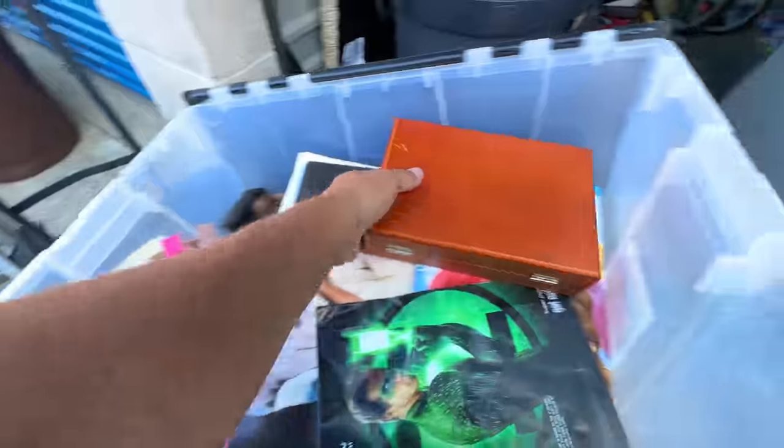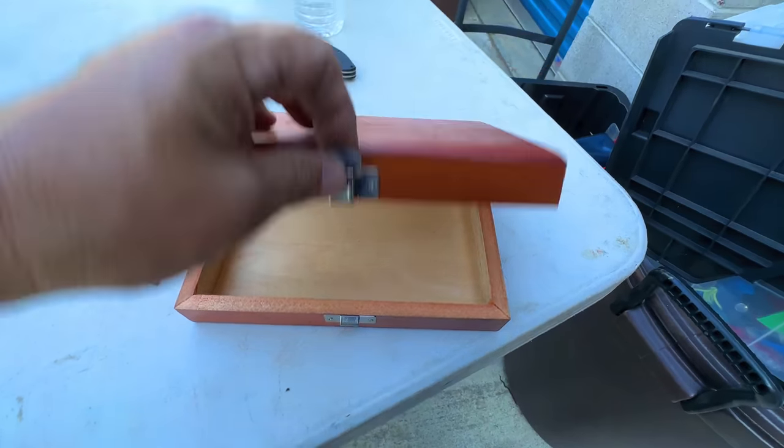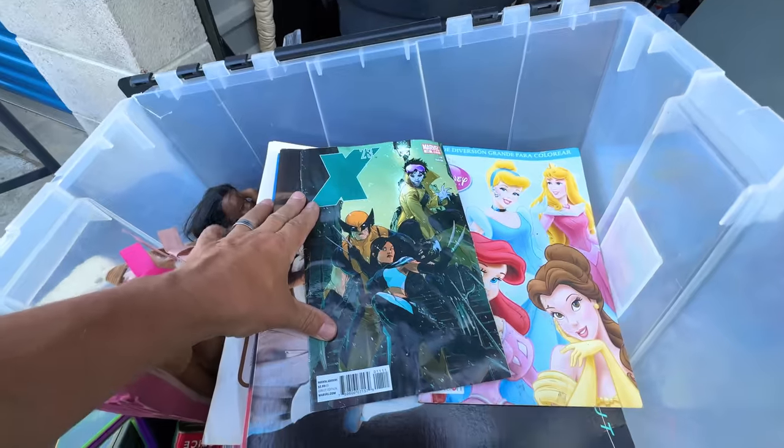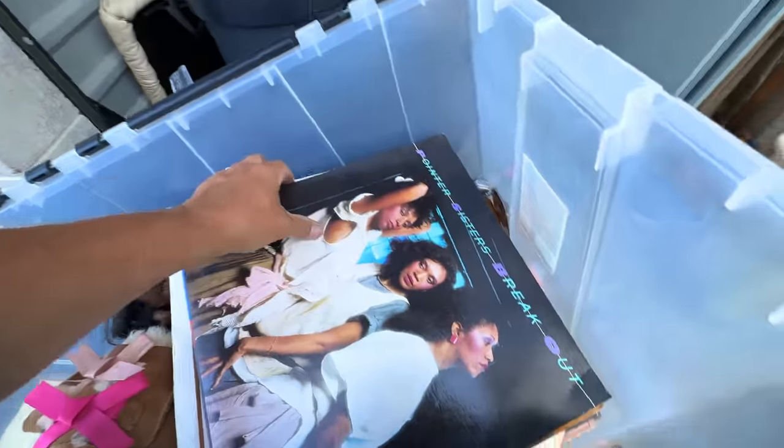I will indeed. What else do we have in here? This feels empty. And it is. Well, there's a comic book. X-23. It's in terrible condition. And LPs. Okay, saw that in there. I was wondering what it might be.